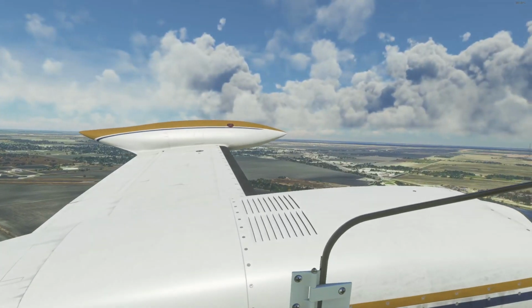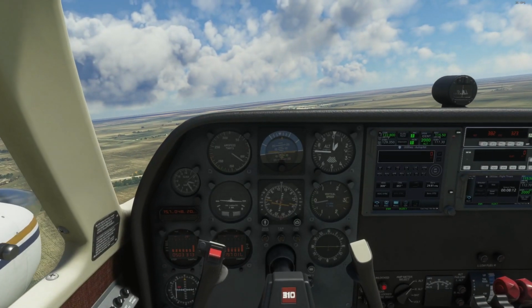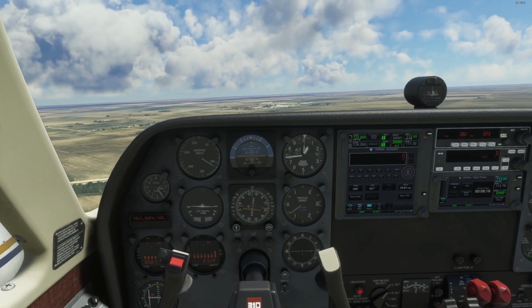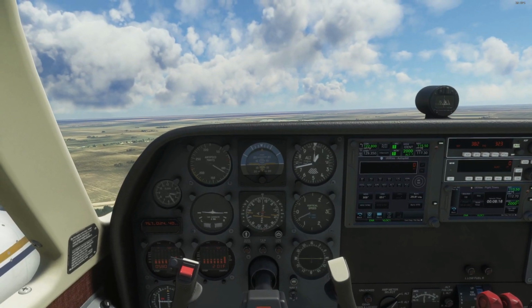Nueces County traffic, November 692 Delta, 2,000 feet over Corpus Christi VOR on the VOR DME approach, Nueces traffic.